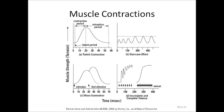And so we get one contraction, and then before it relaxes, we give it another stimulus, and it continues to contract, and we have what we call wave summation. The fourth diagram shows what really physiologically occurs in our muscles every time we move them. We have very frequent impulses coming in.